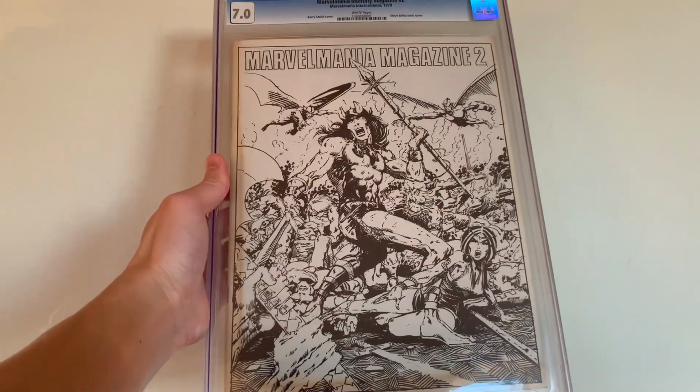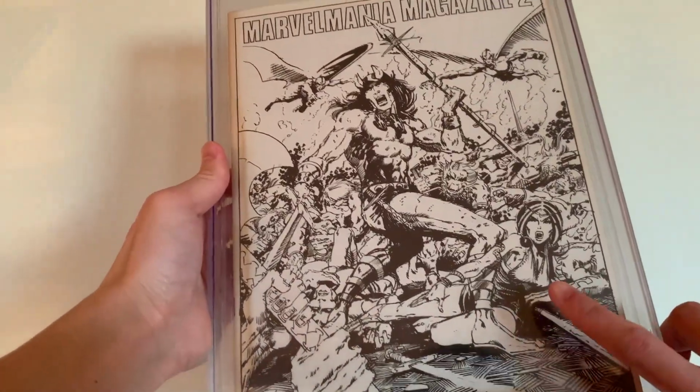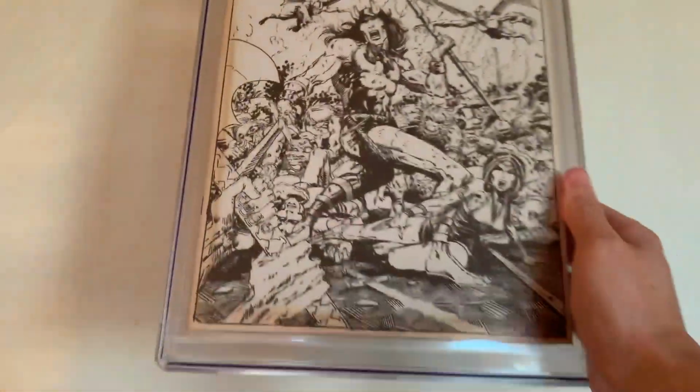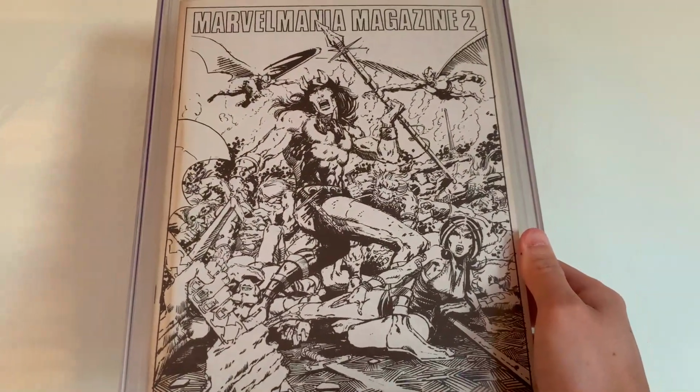So obviously we got Conan, and I don't know who that is. I don't think that's Red Sonja or anything, but is that Conan? I don't know. Actually, I don't even know if that is Conan. It might be the Barbarian, probably.